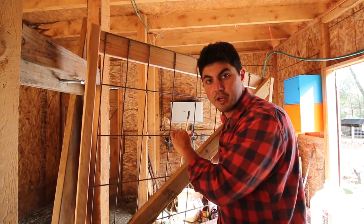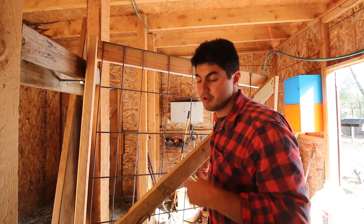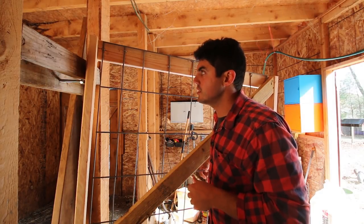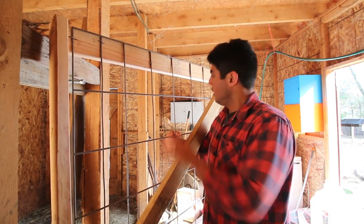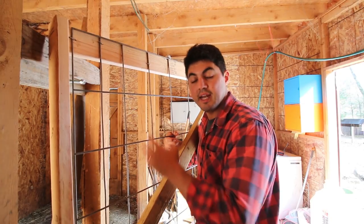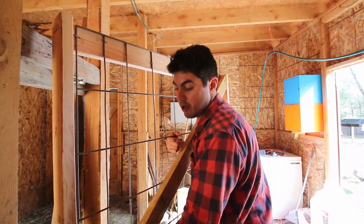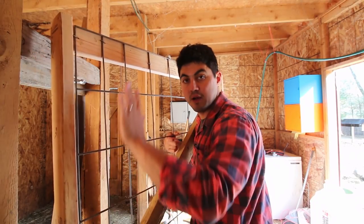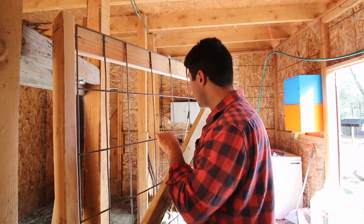I'm not a carpenter. I don't play one on TV. Fortunately, my dad is a carpenter and he's taught me a few basic things. When you're making a barn door out of wood, it's good to put a Z cross brace in, and then wherever your hinges are, you want the lower part of the Z to be on the hinge side. So it helps support the weight of the door as it swings outward.